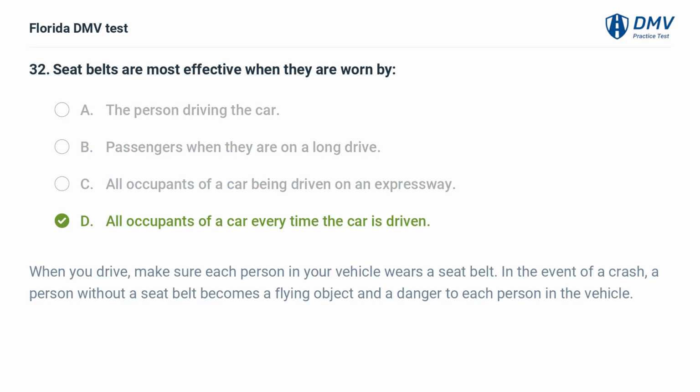D. All occupants of a car every time the car is driven. When you drive, make sure each person in your vehicle wears a seat belt. In the event of a crash, a person without a seat belt becomes a flying object and a danger to each person in the vehicle.